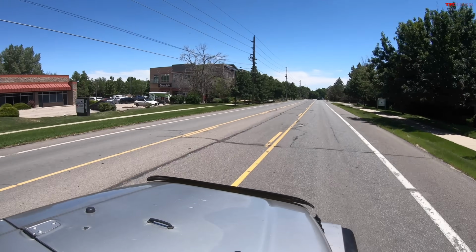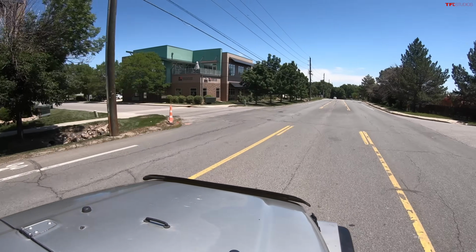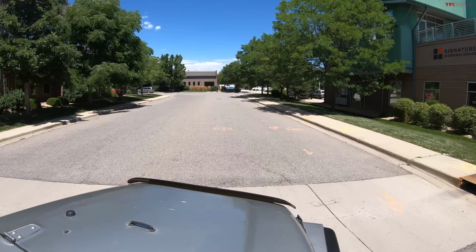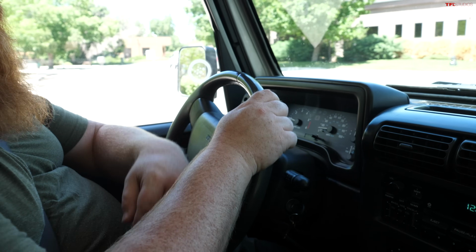You can find these all day for less than $10,000. You're going to find some nicer examples that are going to fetch a bit more money, but it's really hard to beat. I mean, these drive pretty decent on road, a little better than you would think a Jeep would. It's no SUV or anything like that. If you want to compare it to a Jeep Liberty, it's not going to ride as soft as that. But it does ride pretty good.